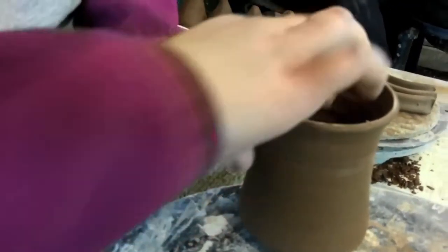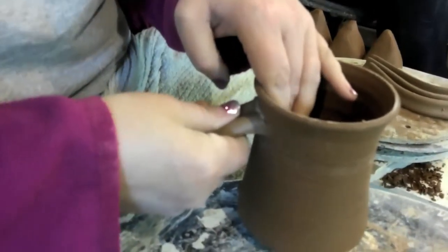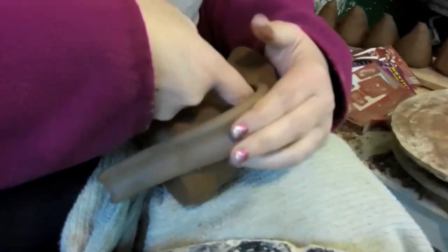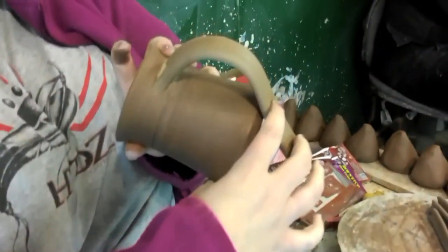Scratch the clay and apply water in order to make the clay stick together. Then you have to press it home, use a bit more water, smooth it out, get the correct angle of the handle to the mug to get the right shape.